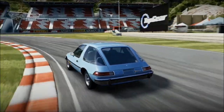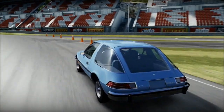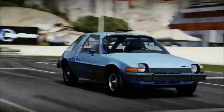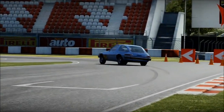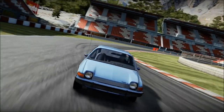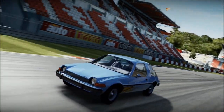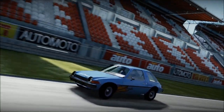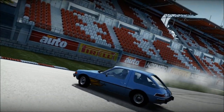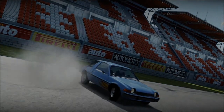Floor mounted gear shifter, which we've had for quite a few years. I think the Lotus Cortina that we test later on has that. Front sway bar to keep the ride relatively stiff, but as you can see, it's not working at all. And some chrome features, as well as the Pacer X badge on the side of the car. Alright, let's move on to our next car, shall we?